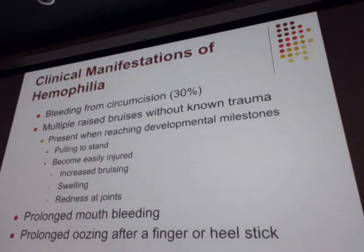So make sure you're asking really good history questions. If you have somebody come into the clinic where you're working and they have a baby that has just one knee that's very swollen, red, hot, or it's looking bruised, be an advocate for getting some good blood work done for them.